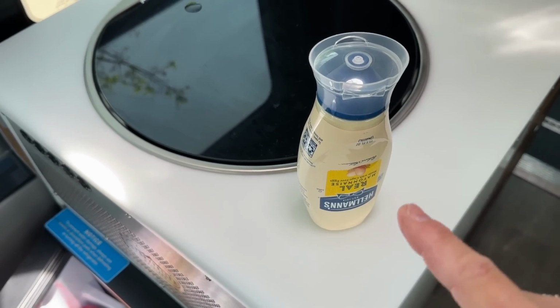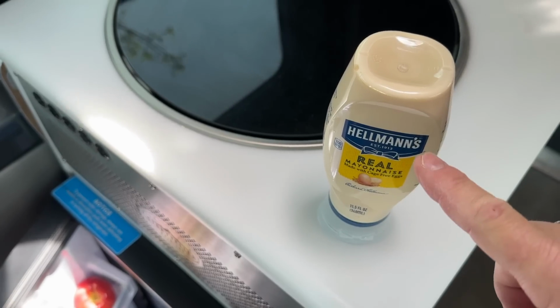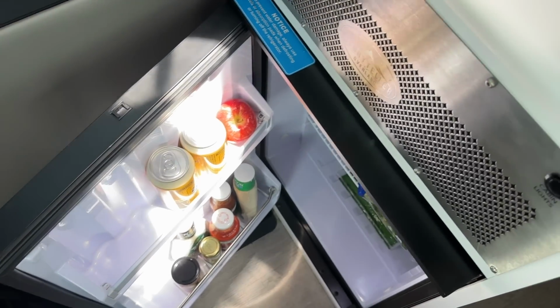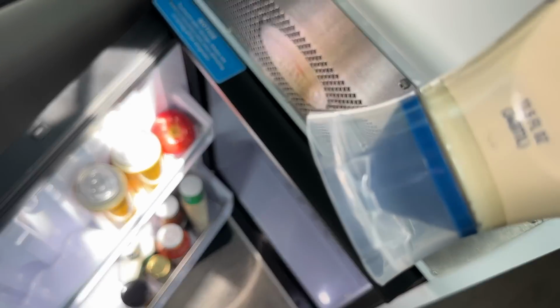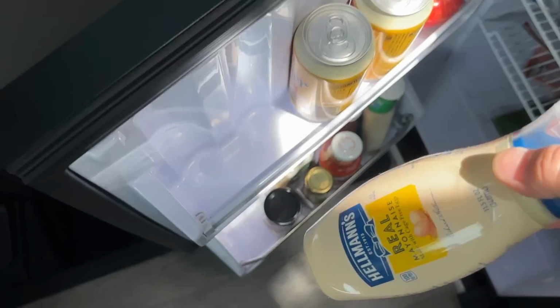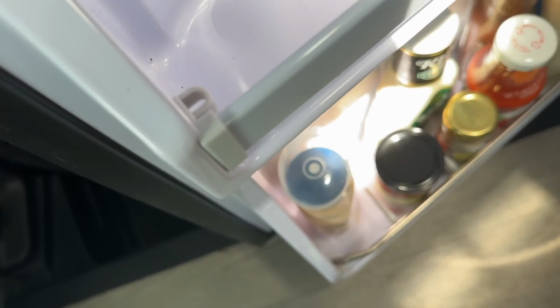Here's a hot tip on dispensers that are normally upside down. What I've found is that because they're always shaking, because the van's moving, if you leave it like this, the next time you go to open it and squeeze it, you get way more than you should. So I store these upside down. What's your experience with that?